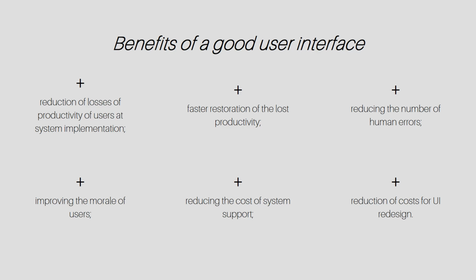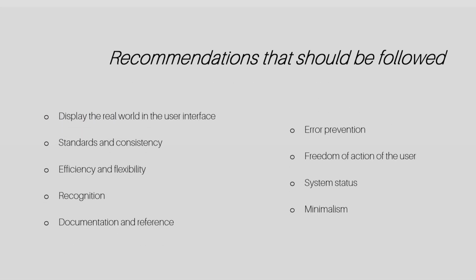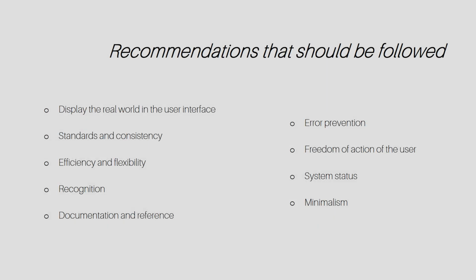There are reduction of losses of productivity of users at system implementation, faster restoration of the lost productivity, reducing the number of human errors, improving the morale of users, reducing the cost of system support, and also reduction of cost for UI redesign. Each hardware or software product is a set of different functions. Therefore, it is necessary to have standards for evaluating the technology or products to the user interface. The success of solving the problem in software development depends on how functional, clear, and user-friendly the interface is.